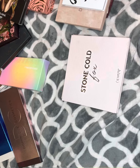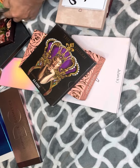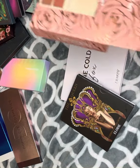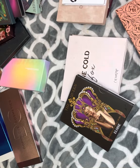Speaking of which, I still didn't pull my carnival palettes, so I'm still going to have to do that. So, I bought the Quarter Rosa Eye and Cheek set from Sigma. I guess I can get rid of the box because they each come in a box. So, that's the blush palette.